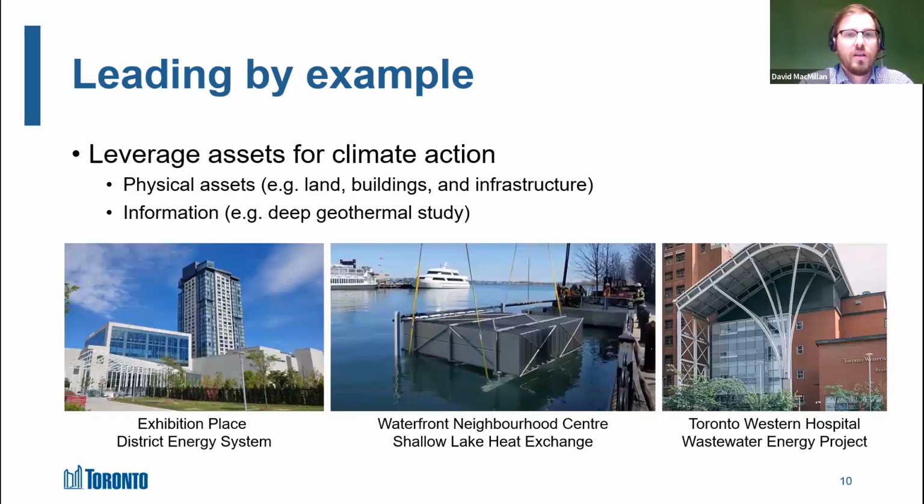Next slide. So leading by example is really an important part of what we do. In addition to Geo-exchange projects at our buildings, we do things that are sort of first of their kind, at least for us. So we did a district energy system at Exhibition Place with future plans to decarbonize. We did the first lake-based heat exchange near the Waterfront Neighborhood Center, and we are currently supporting a company doing the first wastewater energy project in Toronto. These are ways in which we can lead by example to make it easier for the industry to come in and scale this up.